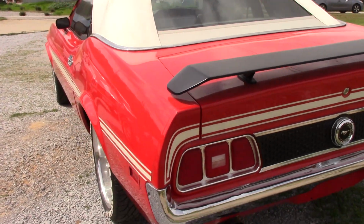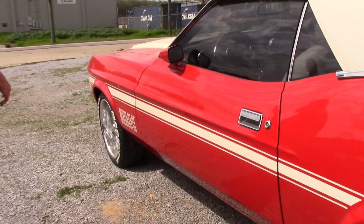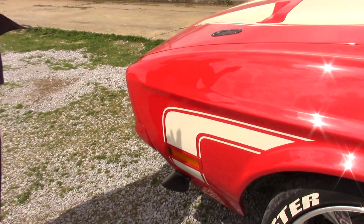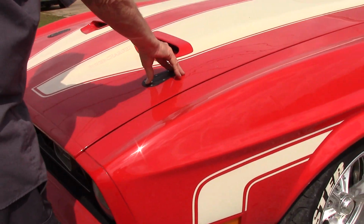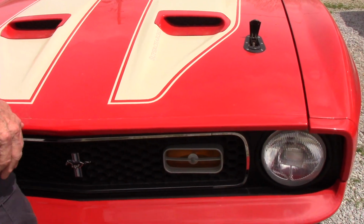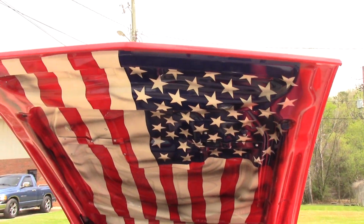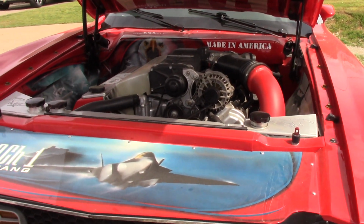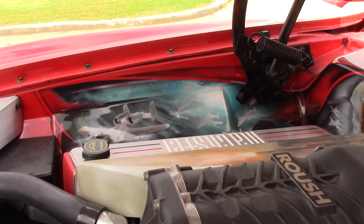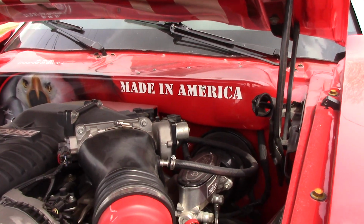This is a '71 Mustang Convertible. The owner brought us two Mustangs. One was an '06 Shelby, and he says, I want everything out of this '06 Shelby in the '71 Mustang. Can you do it? Well, we've never done it before, but I'm pretty sure we can do it. And he says, I want about 500 horsepower. And the 4.6 in the '06 didn't quite have 500 horsepower. So we put a Roush blower on it, and we are getting a little over 500 horsepower to the rear wheels.